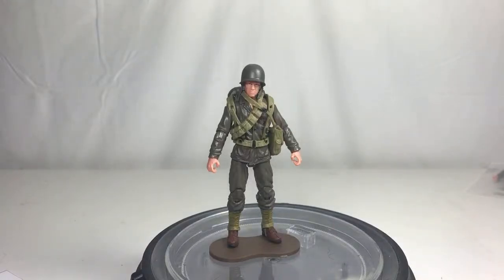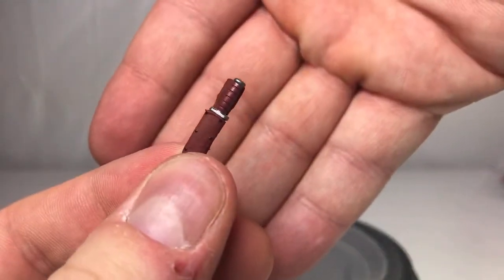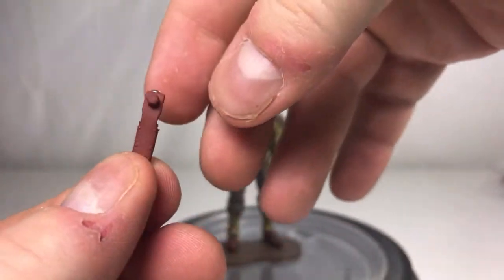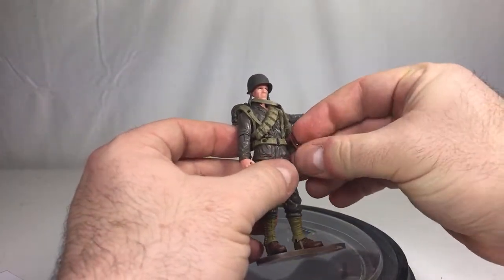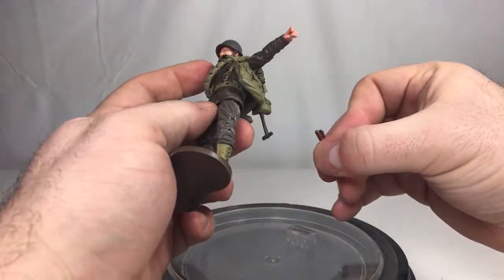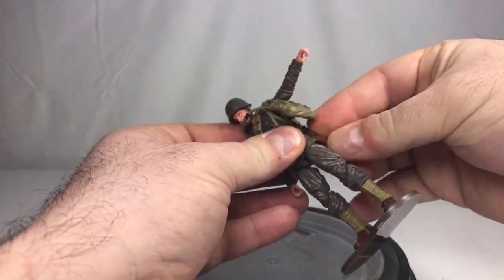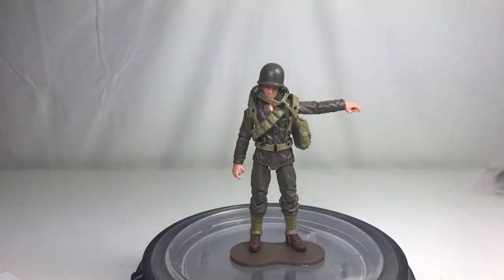And then we have, oh, that's a nice tight fit for the dagger. Looks good. And that's going to peg in over here. No, that doesn't look right. I don't like the way that looks. I'll peg it in the back. Peg that into the back. And then we'll peg in.